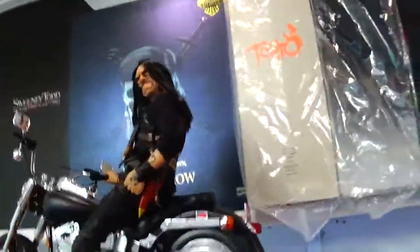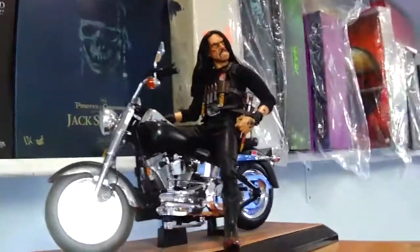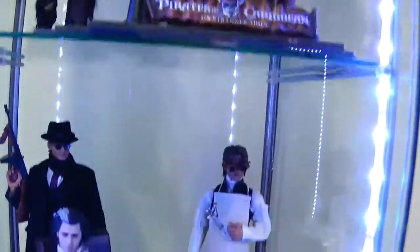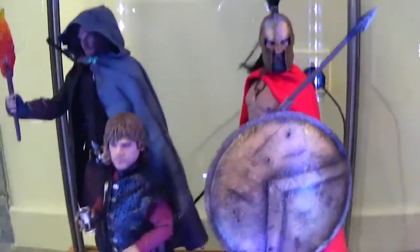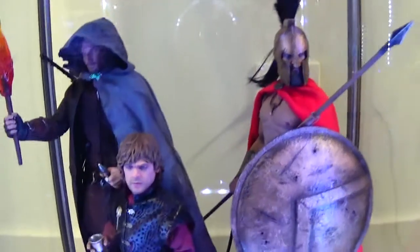Danny Trejo, and on his, believe it or not, Barbie bike. Another one with Johnny Depp. We have Michael Keaton. And a bit of a variety of 300 and Game of Thrones and Lord of the Rings.